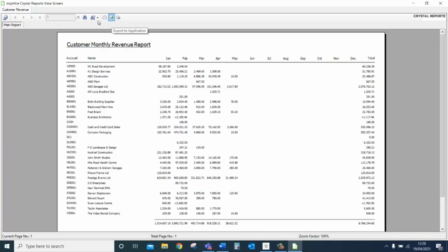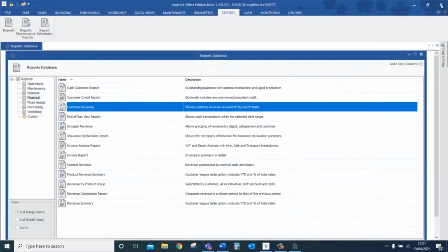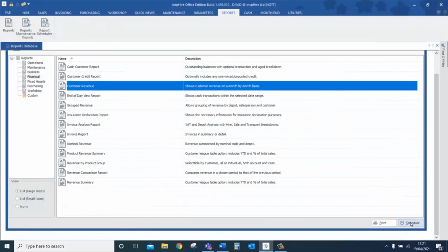Again, I could print that. I could export it to an application. I could just export it as a file. I could also have these reports set up on a schedule if I wanted to as well. So we do also have a report scheduler.